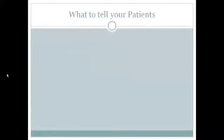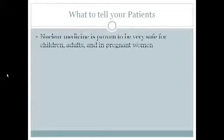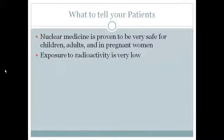Occasionally, you have a patient that's concerned about the amount of radiation that they're receiving. So what do you tell these patients about nuclear medicine? Well, it's important to note that nuclear medicine is proven to be very safe for use in children, adults, and even in pregnant women, and that the exposure to radioactivity is considered extremely low.